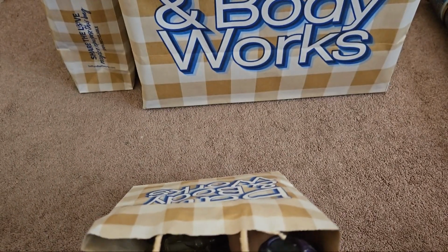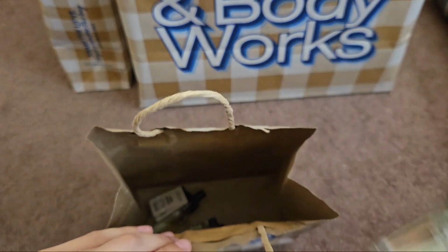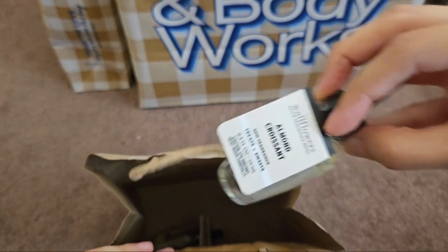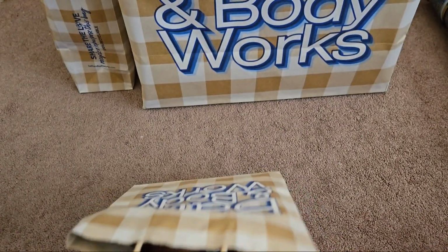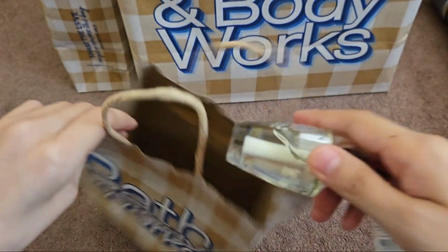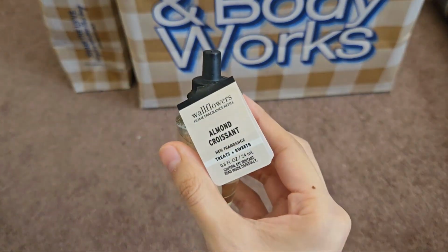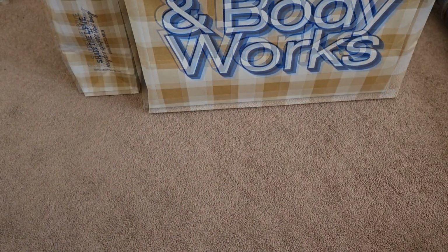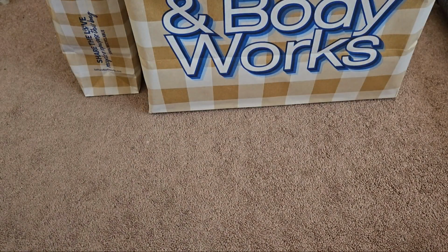So I have Almond Croissant number 1, Almond Croissant number 2, Almond Croissant number 3. Is that it? Yeah. And then the last one, we have Almond Croissant, which should have been Strawberry Daiquiri, but that's all good. All right, so that is it for this specific collective haul.